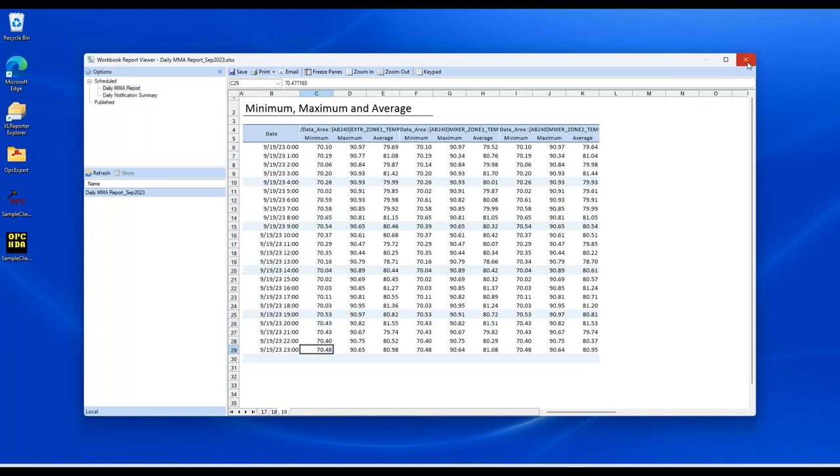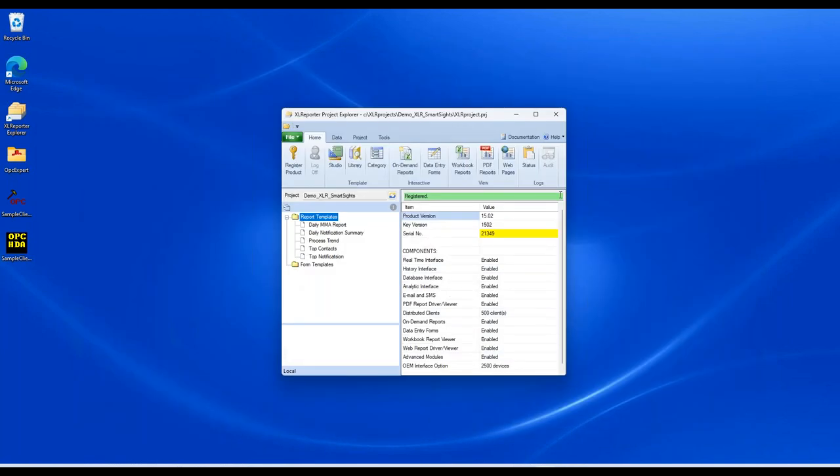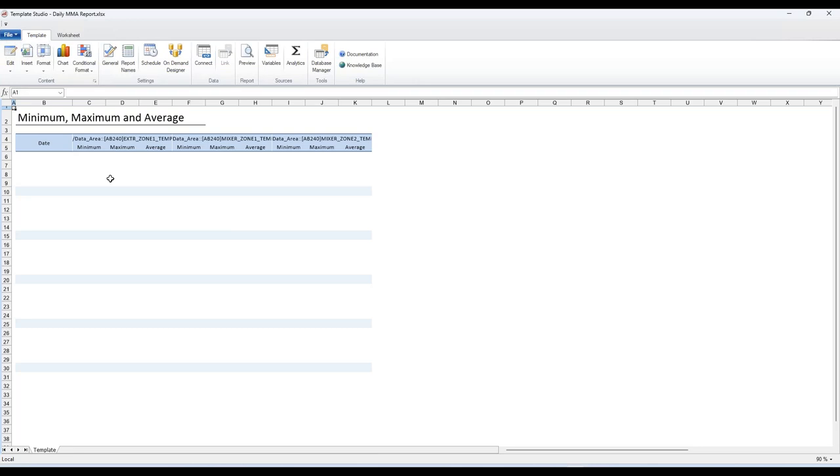So, let's take a quick look. I know we're running almost out of time here, at how that's actually put together, just so you can see that interface to the tag history data. If I go into the daily MMA report, we can see it's a blank layout here built by the library picks that we made, right? This many tags, this resolution.